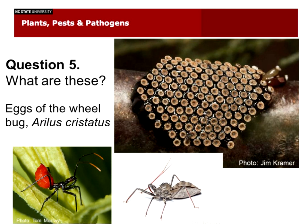All right, so those were actually eggs. They weren't some kind of fungus or anything like that. We had a little quiz last year about some bug eggs, and this is a very common one that we see a lot, especially this time of year when there aren't any leaves and people are looking at their trees. These are the eggs of wheel bug. And this is our largest assassin bug.